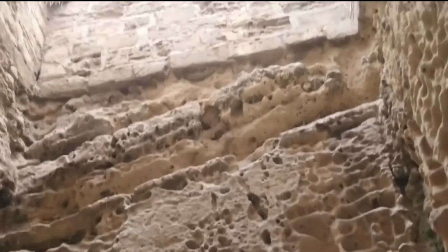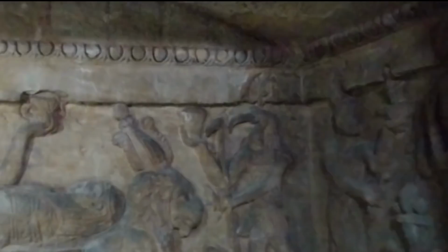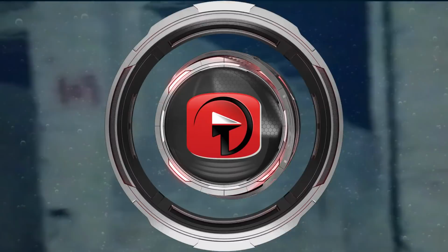Inside the catacombs is a mixture of ancient architecture, including decorative art and a variety of elements that are Roman, Hellenistic, Egyptian, and Pharaonic. The tomb was built in the 2nd century AD. It has 3 separate levels filled with creepy catacomb tombs, and part of it is even submerged underwater.